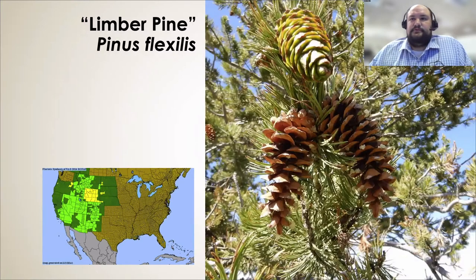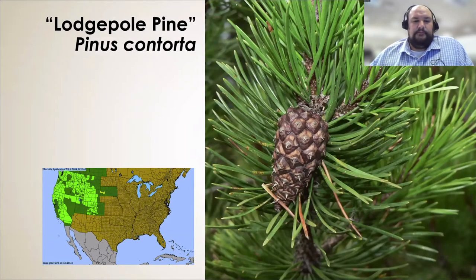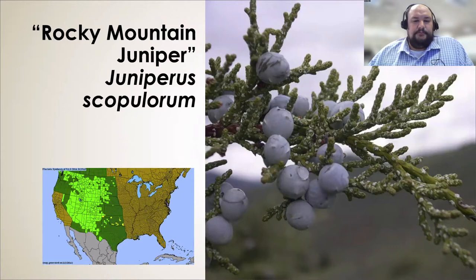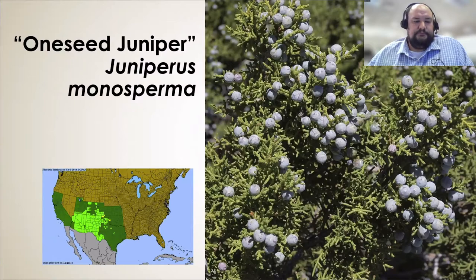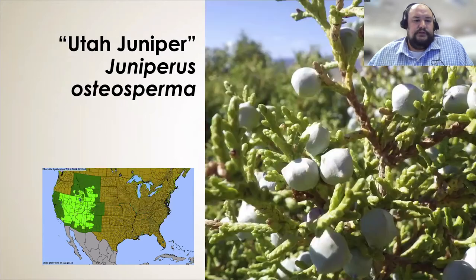limber pine. This is more of a western species. Pinyon pine. Lodgepole pine. Ponderosa pine. Rocky Mountain juniper, one of our juniper species. One seed juniper, more common in the Southwest. Common juniper, one that we do not have here in Arkansas where I'm located. Utah juniper.